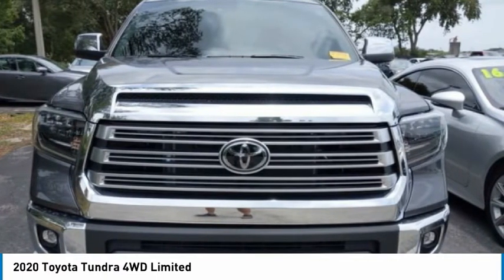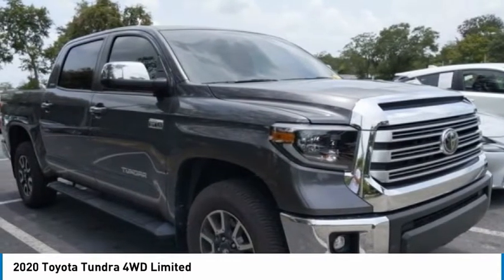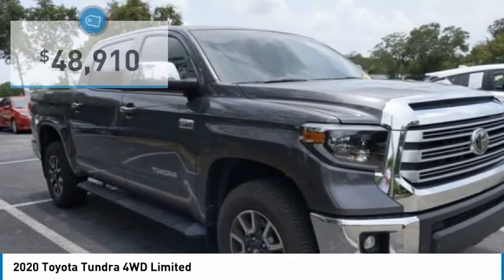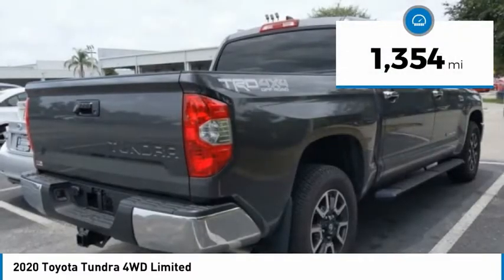With a towing capacity of up to 10,000 plus pounds and a payload capacity of over 2,000 pounds, the Tundra is the perfect mix of power and efficiency and is priced below $50,000. This vehicle has less than 2,000 miles.